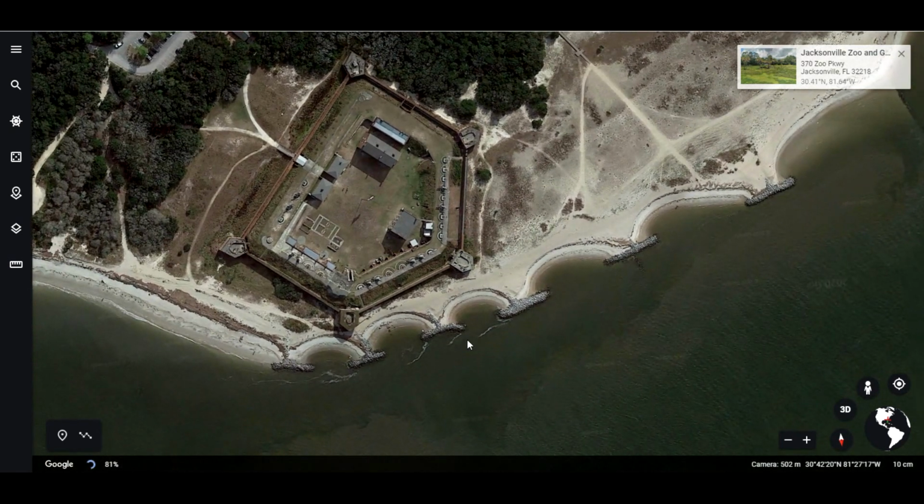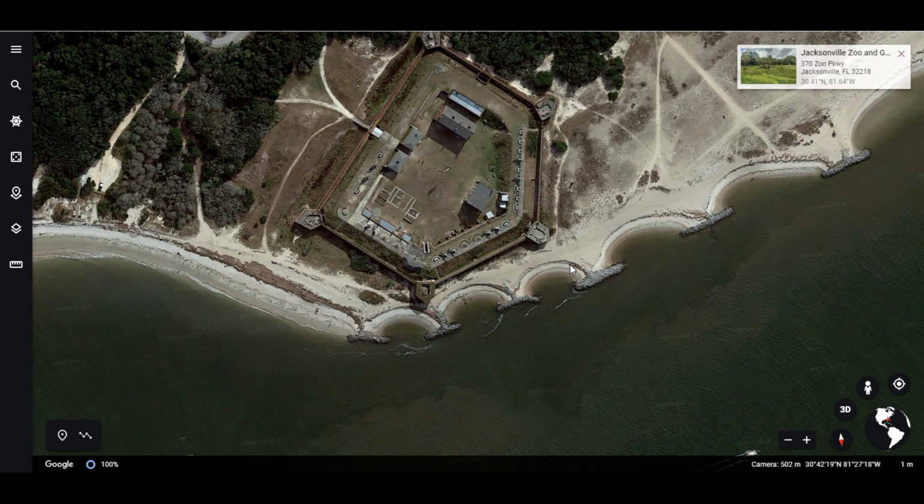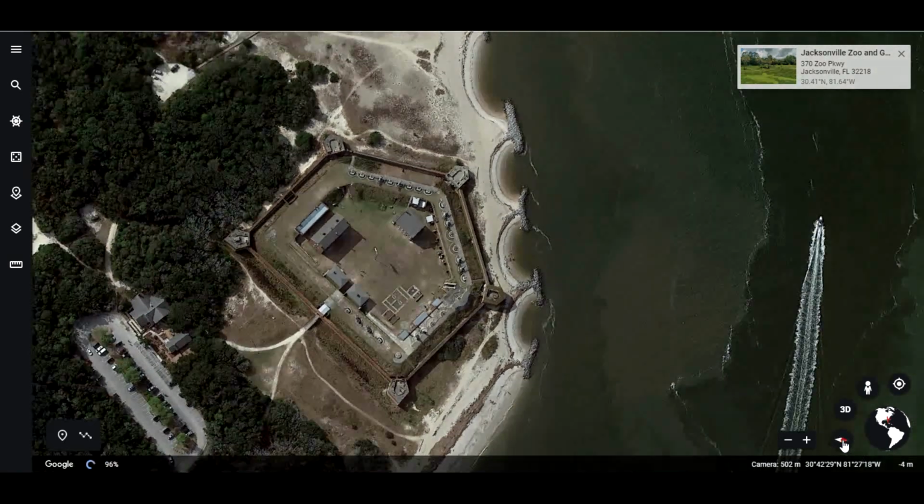I don't know enough about it. I don't know when it was built. I am not certain who built it. I don't believe it was the Spanish. I believe it wasn't the French either. I believe it's Americans, but I'm not positive on that. But, yeah, if I remember my facts correctly, it is the northernmost fort in the state of Florida.